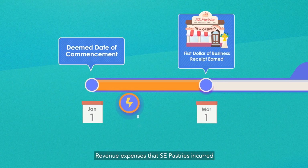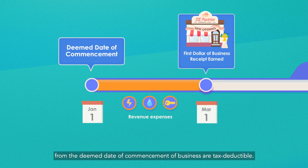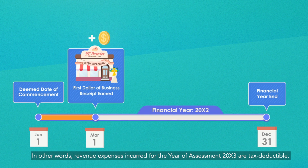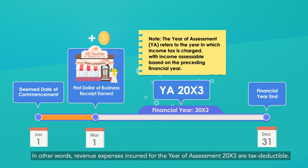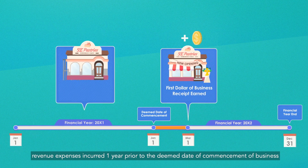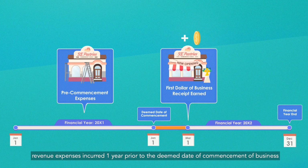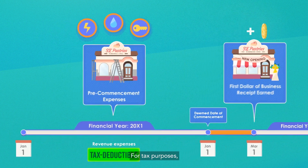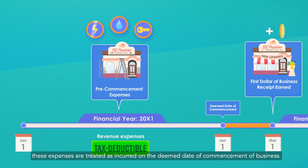Revenue expenses that SE Pastries incurred from the deemed date of commencement of business are tax deductible. In other words, revenue expenses incurred for the Year of Assessment 20X3 are tax deductible. In addition, revenue expenses incurred 1 year prior to the deemed date of commencement of business are also tax deductible. For tax purposes, these expenses are treated as incurred on the deemed date of commencement of business.